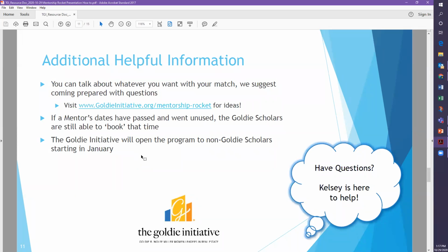Another pro tip is that if a mentor's date has passed, that date is still technically able to be booked. It will still give the contact information for the mentor. And, similarly to any other date, you would reach out and say, hey, I booked you for September 10th, but that's in the past now. Do you have time now? Of course, being sensitive, if they no longer have time, then you wouldn't press it too far. You'd connect at some point again in the future.